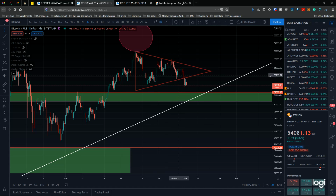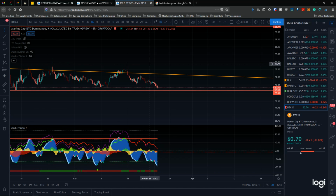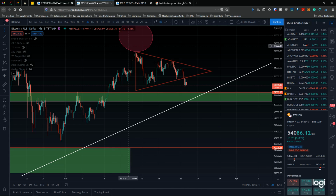And also, if we want to see a parabolic run, like one last hoorah before the fireworks end, consolidation and downwards price action is not necessarily a bad thing. It allows all of our oscillators to reset, therefore allowing for a larger parabolic move up. And if we look at Bitcoin dominance, it's falling while the price of Bitcoin is falling. So altcoins are actually gaining value versus Bitcoin, right? So I don't think this is it.